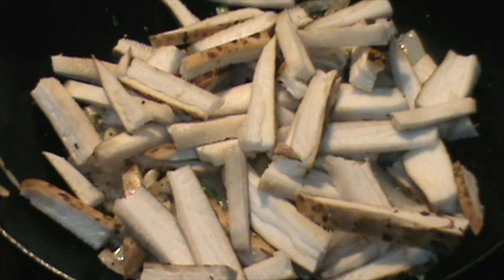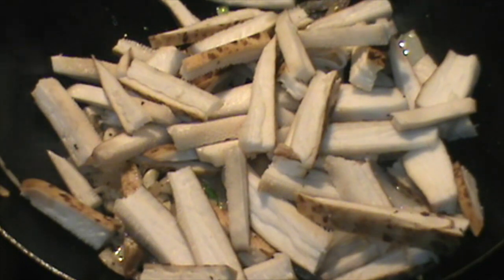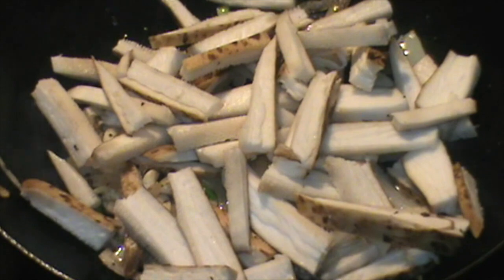This is kind of nice. We're going from the forest to the table, 100% organic, super healthy, and mushrooms are known to fight viruses. Think about that. Chew on that just for a moment.